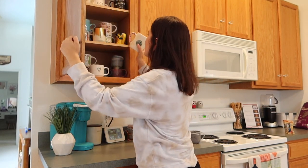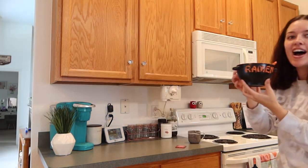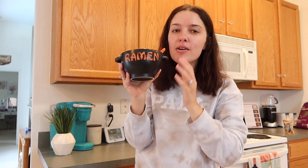And then there was something else that I had found. Oh, my ramen bowl. Okay, so I found this. The colors aren't my favorite, like the black and orange, but they're Halloween colors.